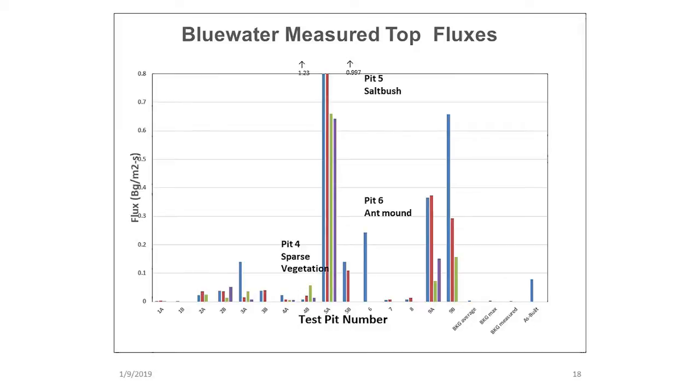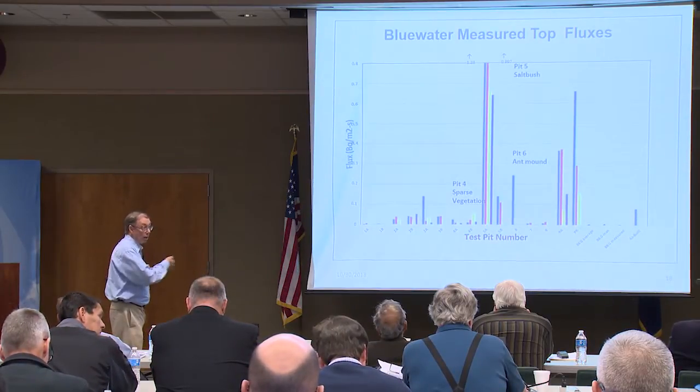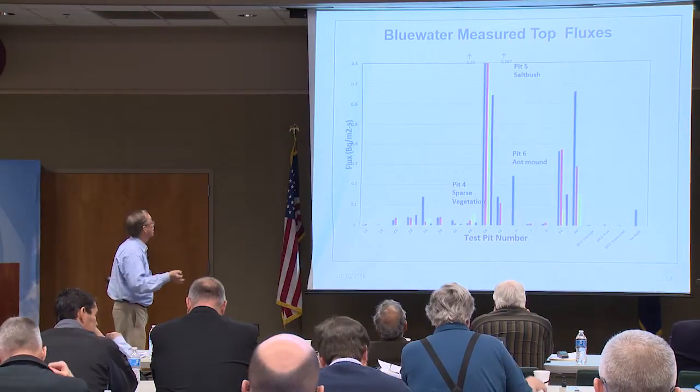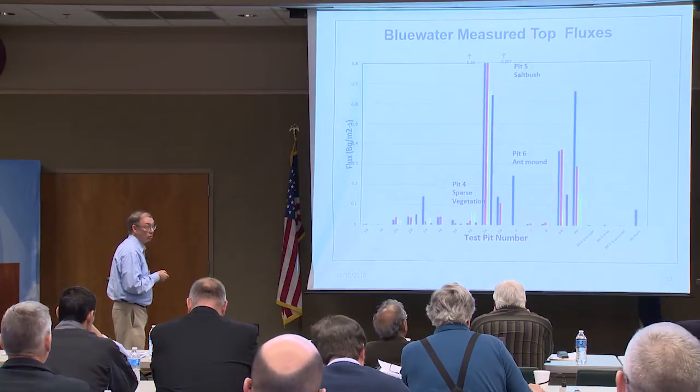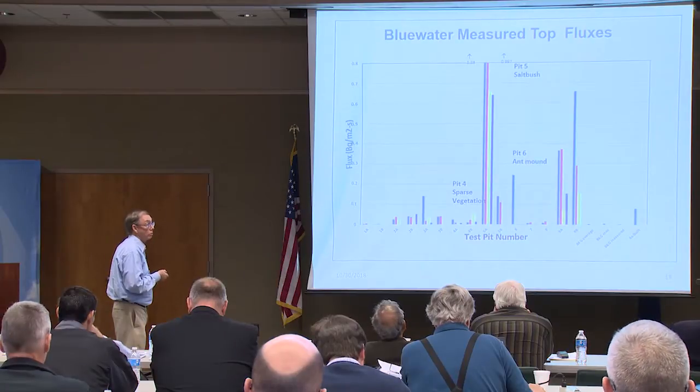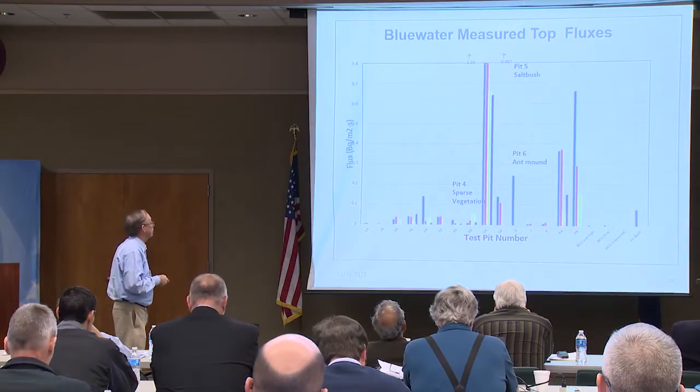Pit 4 and Pit 5 were a pair pretty close to each other, within 10, 20 meters of each other. Pit 4 had very sparse vegetation, very low radon fluxes. And Pit 5 had a saltbush complex growing on it. Obvious real pathways for radon, both from drying out the barrier around that bush over a fairly large radius. And we have data to kind of explore what that radius looks like, as well as pathways from old roots or even roots that have shrunk during drying conditions. The point is you get much higher fluxes around a large bush like that.